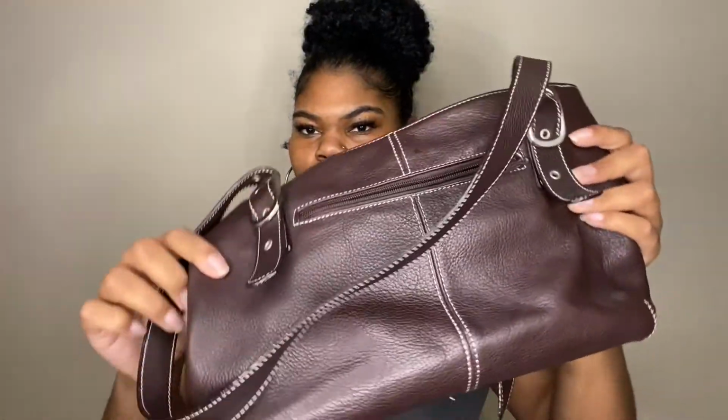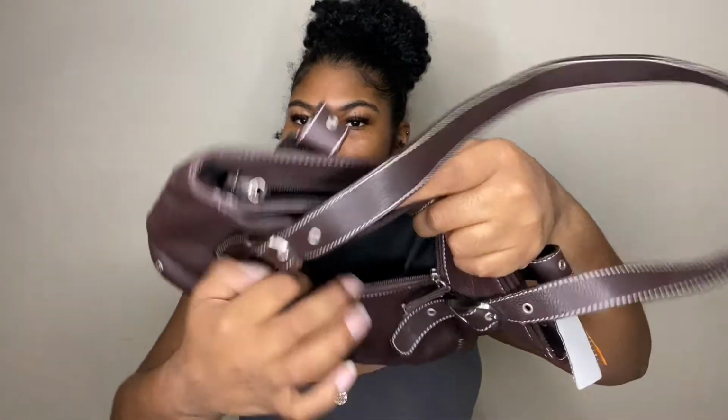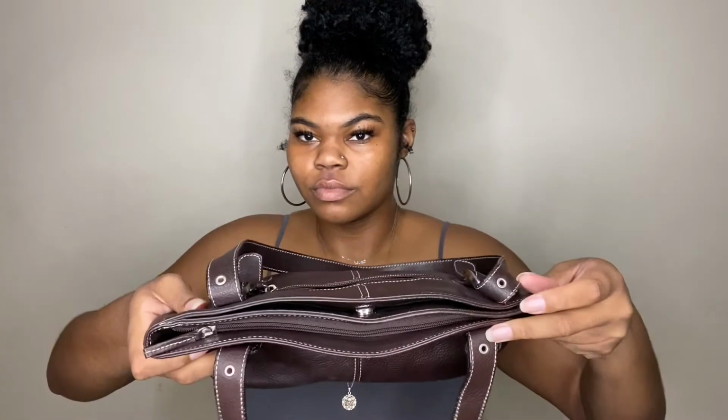I don't think these undo. It's just buckle straps. Has a zip. It's in really good condition, y'all. This is what the inside looks like. There's two inner pockets and it zips closed. And then another compartment right there that buttons open. Yep.